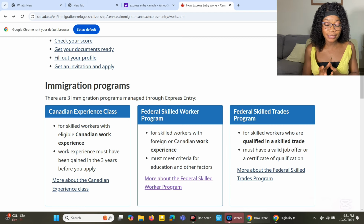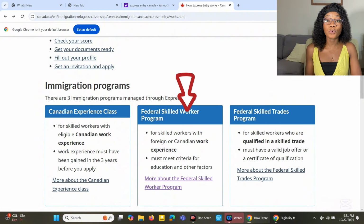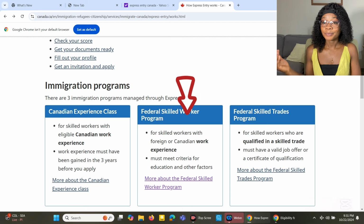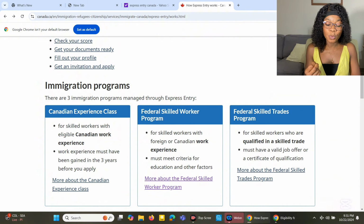The second one is the Federal Skilled Worker Program. So when we talk about the Federal Skilled Worker Program, this is the program that if you are back home, like outside Canada, you can use this stream. I know most of my viewers are outside Canada, so you have to be thinking about this stream the more, because it's for skilled workers with foreign and Canadian work experience.